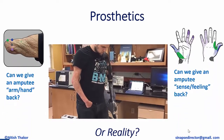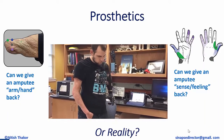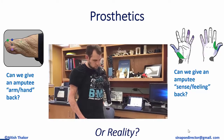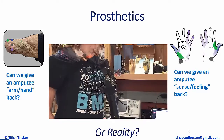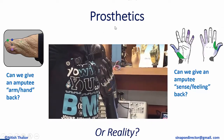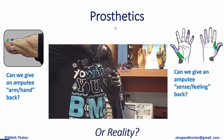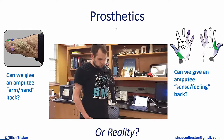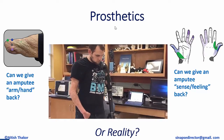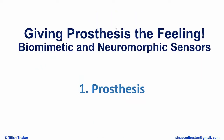By the way, in his arm, there's a phantom limb, phantom perception. So you see those green and blue dots. Those are, I don't think I can control it. Okay, so those give him a sense of feeling that green and blue colors are perceived at different spots in his arm. So how can we give that sensory information to this young man? That's the question. Okay, so introduction to prosthesis.